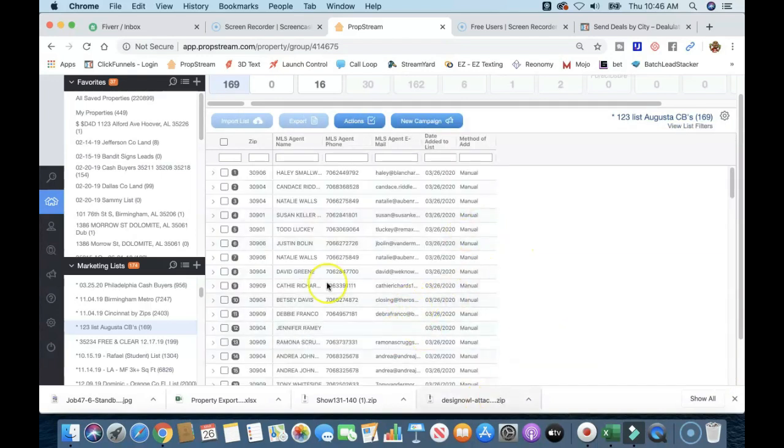So see how it changed? Now, as you can see, it has the zip code. It has the agent's name. It has their phone number, email address, and it has date added to the list, which you'll delete once you get it in Excel. Okay. So what you'll do is you'll select all of this and you'll hit export. So once you hit export, it'll download and then it'll be created in an Excel file.